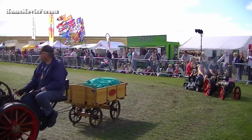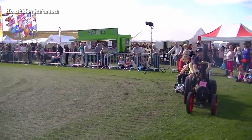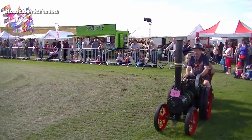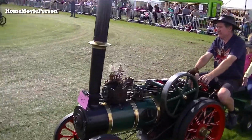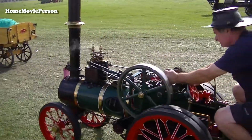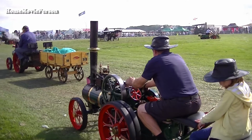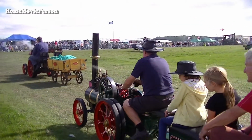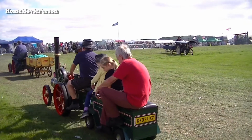Please, we'll try and catch up with some of the owners when we've got them parked up. So thank you very much for bringing that today. Absolutely stunning. Owned by Northampton County Council and donated by them. So in preservation and restored to really, I suppose, without exaggerating, at least as good as it was new.